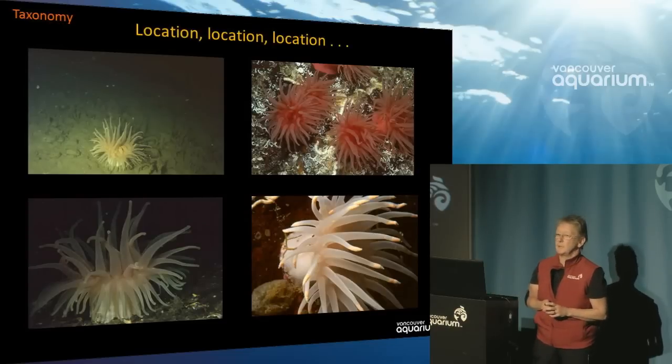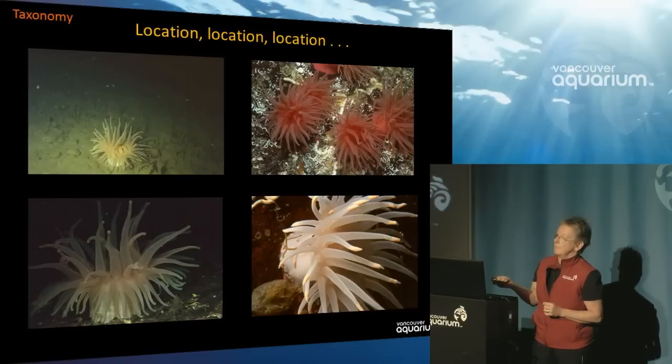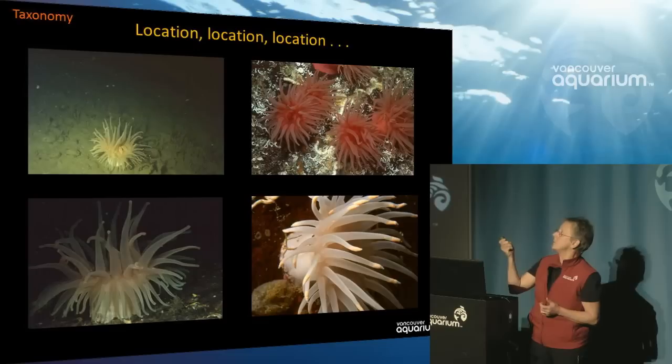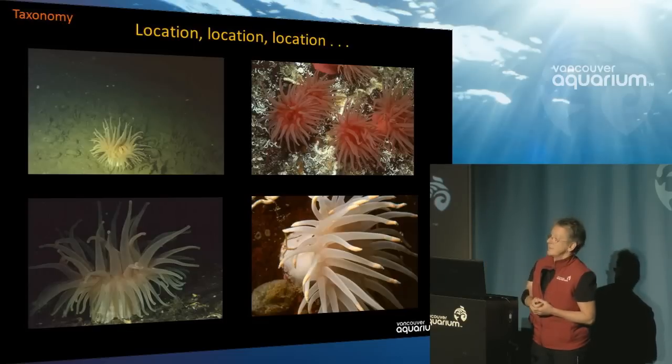Animal location is really important. This animal, and this animal are all the same. And in some locations, they look very different to each other. These ones they're grouped, and they're dark pink, and they're on walls. And in Howe Sound, they're singular animals out in the mud. You wouldn't think they were the same, but they are.